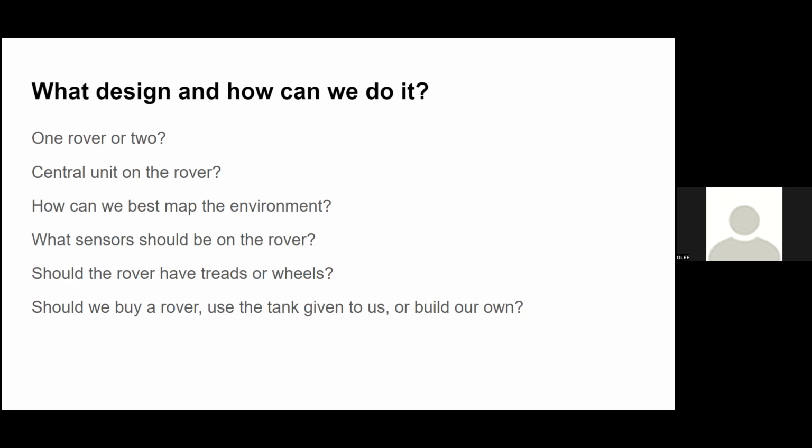Would the central unit be on the rover, or would it work better just on the surface? Would there be any difficulty communicating with that central unit? How best could we map the environment? How would we want to do that? How could we do that accurately?